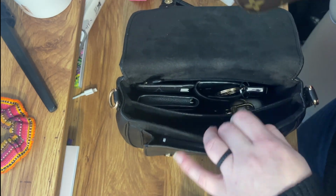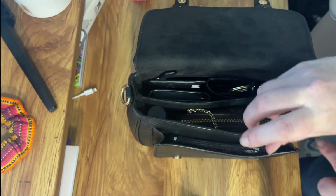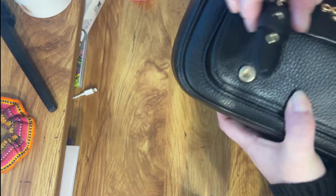Nope. So set up like this, this cannot close, but it's all right. It sits down like that. I really liked it like this. And then usually I do carry a pen, but I always make sure to carry it in a spot where if it leaked, it's not a big deal. So that all fits.